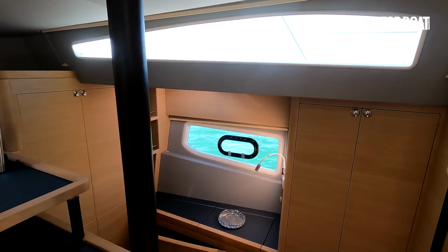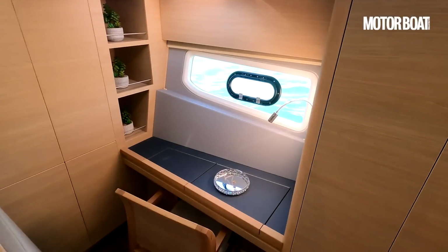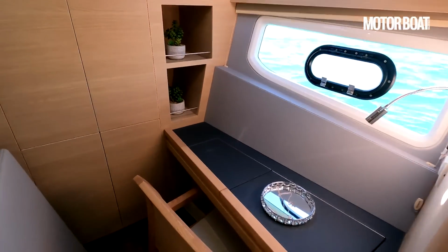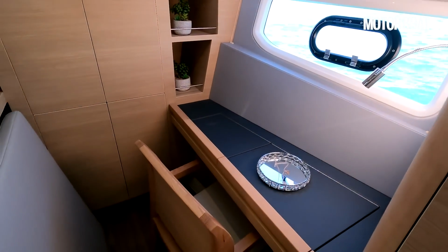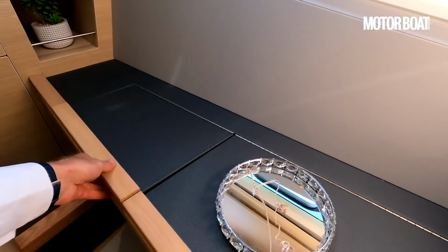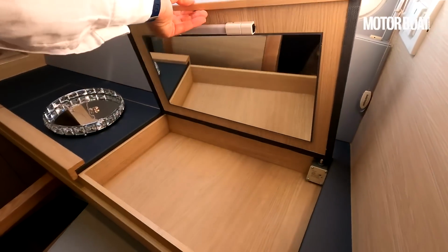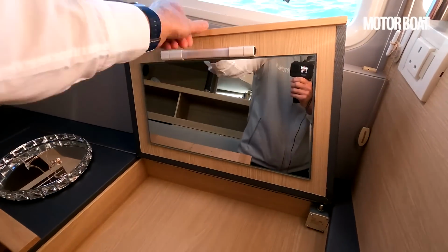And what they've done is split the bathroom between both hulls. So really nice kind of dressing, almost desk area. You could set this up as a little workstation too, but also it's beautifully equipped for vanity units if you want to do your makeup, whatever it is. There's even a little light in there.